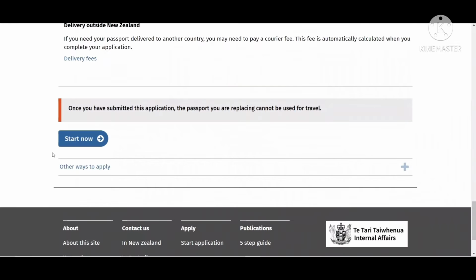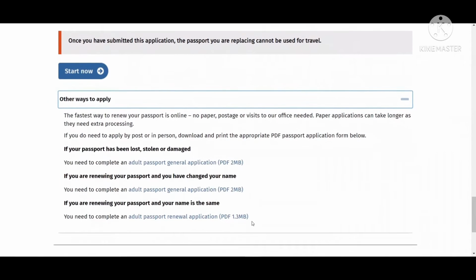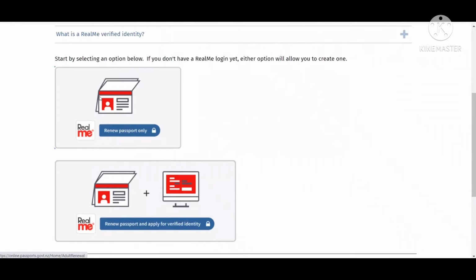I'll scroll to the bottom of this page and you'll see that there are other ways to apply. The fastest way to renew your passport is online, so there's no paper, postage or visits to the office needed. Paper applications can take longer as they need extra processing. However, if you do need to apply by post or in person, just download and print the appropriate PDF passport application from below. I'll go ahead and select Start.